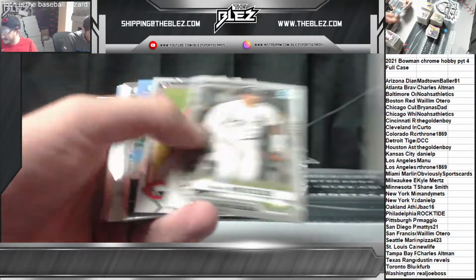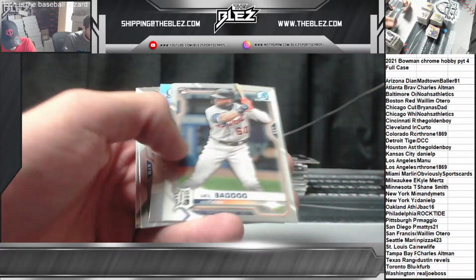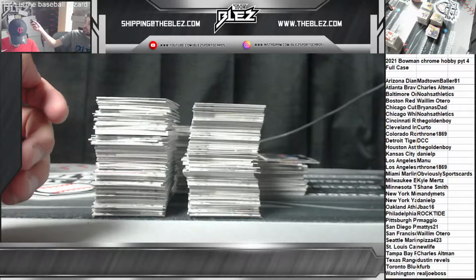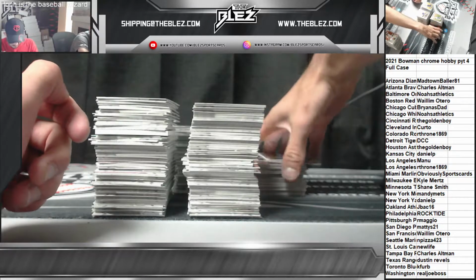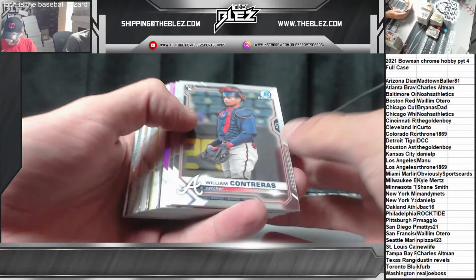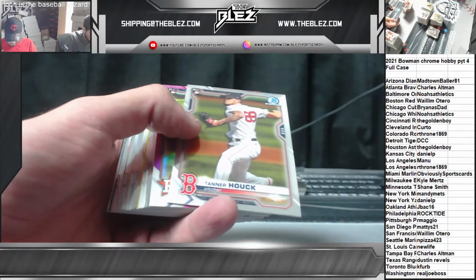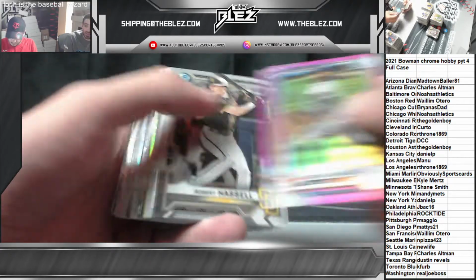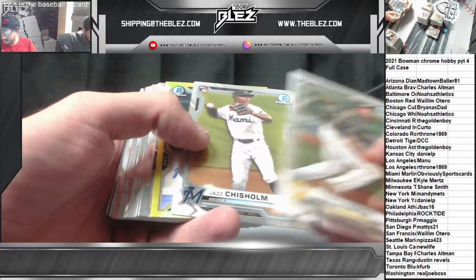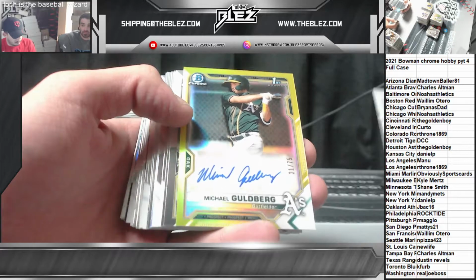Nice hit, Mark. There's Diaz for the Dodgers. Akil Badu. This has been a really good start to this break. 2-2 to Ba, and he strikes out. Pink rookie of Christian Javier. Keep Brian Jazz. Yellow auto of Goldberg for the A's.